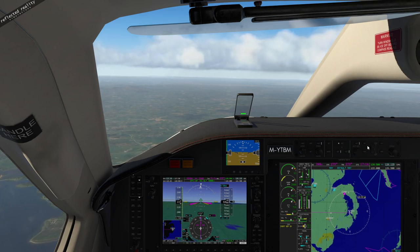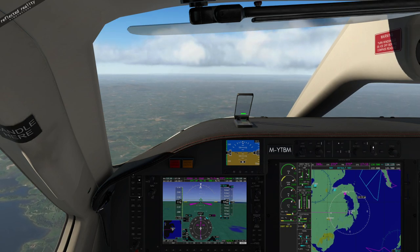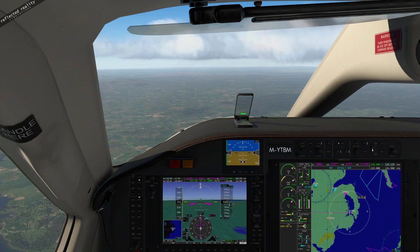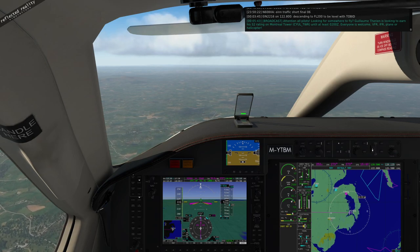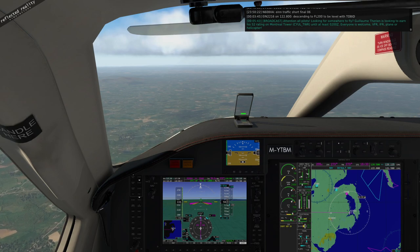Alright, let's get down to a VFR altitude. 4,500 feet. Surface wind 060 degrees 7 knots, clear to land. Clear to land, 77, EZY845. Down we go. Easy peasy.